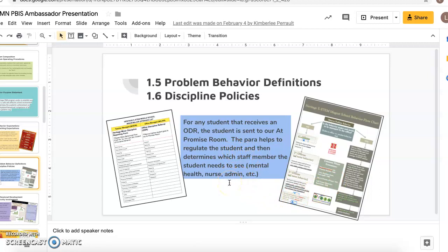The middle part here is something that's really unique to our building. We have something that's called an At Promise room in our building, and we have right now a man who is our para in there and deals with our behavior referrals first before anyone else. So when a student has to get sent out for a major behavior, that student goes to the At Promise room, and the para can help to regulate the student right in the room, and perhaps that student could go back to class if the regulation happens, right?